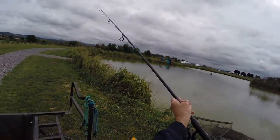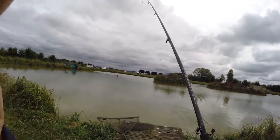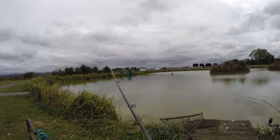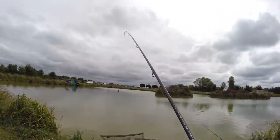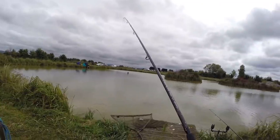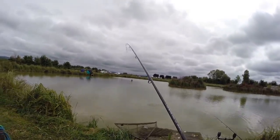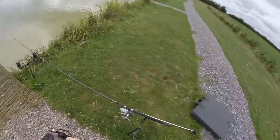I'm on, boys. I'm on the boilie. On. Had to happen. It's right out there between the island and whatever that thing is out there. Come on, save the blank for Uncle Graeme. There's one or two fish, look, around about £5 here, but I suspect the majority of them are going to be smaller fish.